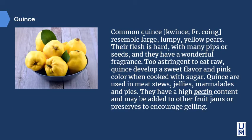The common quince resembles large, lumpy yellow pears. Their flesh is hard, and they have many pips, or seeds, and a wonderful fragrance. Too astringent to eat raw, quince develop a natural sweet flavor and pink color when cooked with sugar. Quince are used in meat stews, jellies, marmalades, and pies. They have high pectin content and may be added to other fruit jams or preserves to encourage gelling.